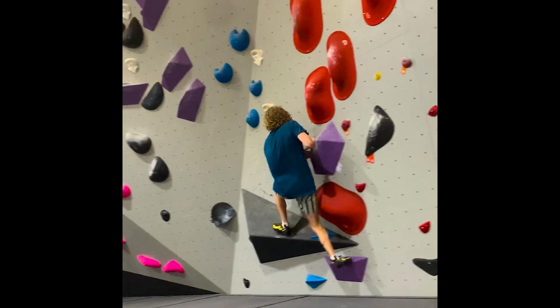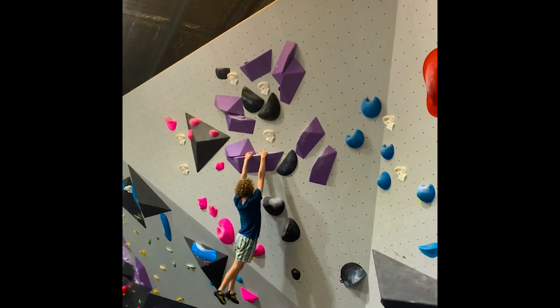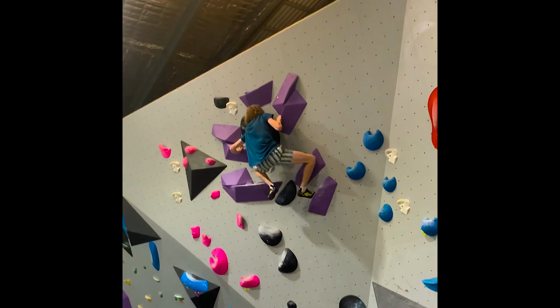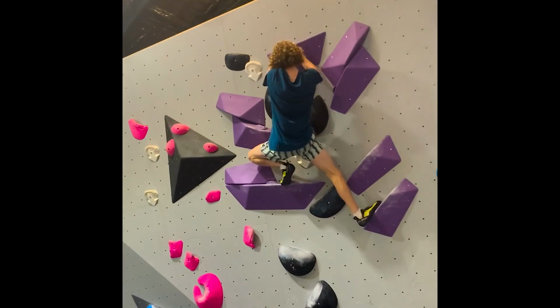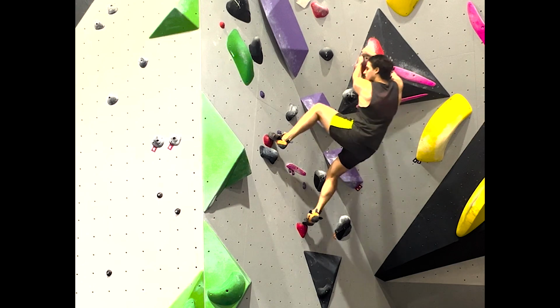Now this purple, we worked on this for hours. Finally got it. What an absolute dyno there. Gets that foot up high, goes left hand, goes right hand. Feet up and then match. Really brilliant setting, brilliant dynos. Yes, they have some simple dynos, but the more complex dynos are never boring.